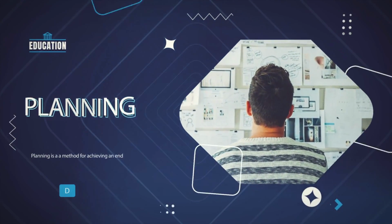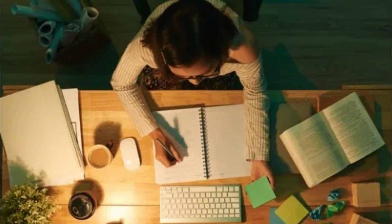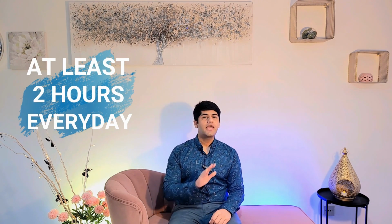Number 1. Planning. Benjamin Franklin said, if you fail to plan, you're planning to fail. Set aside at least 2 and ideally 3 months for preparation. Look up the exam dates that most suit your circumstances. Once you have selected, put your head down and start grinding. Make a habit of studying at least 2 hours every day, no matter what, and 5 hours on the days off. You're allowed to take a day off only on your long calls.